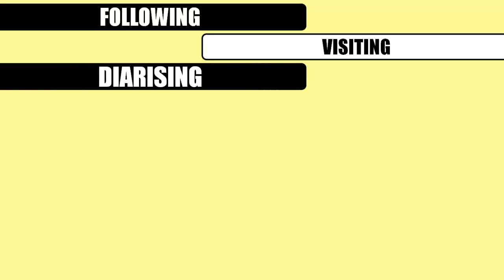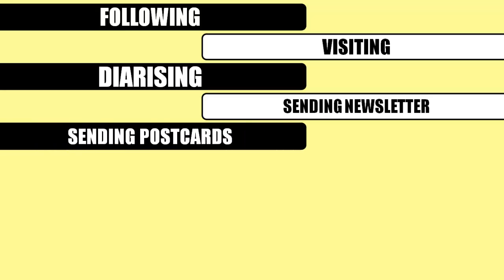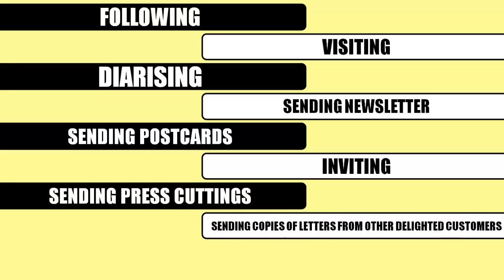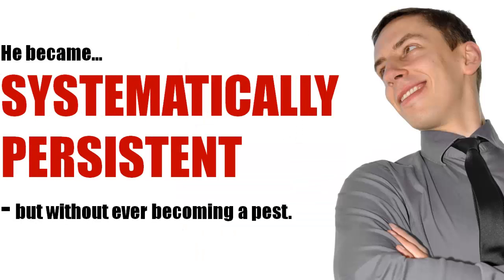In fact, he introduced systems for following all 67 of them up, systems for visiting all 67 of them again, systems for diarising when he was going to telephone them and sticking to it, systems for sending them a newsletter, systems for sending them postcards when he went on holiday, systems for inviting them to open days, systems for sending them press cuttings that he thought they would find useful, and systems for sending them copies of letters he received from other delighted customers, and systems for telling them about the other contracts he was winning with prestigious customers. In other words, he became systematically persistent, but without ever becoming a pest.